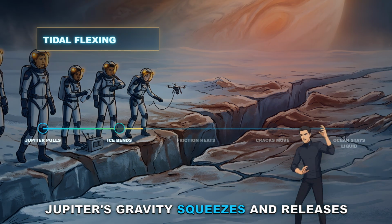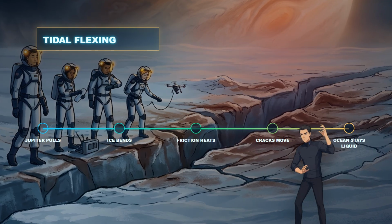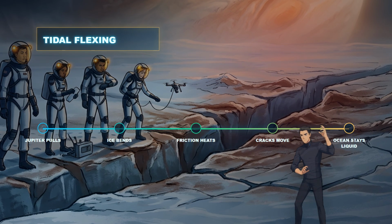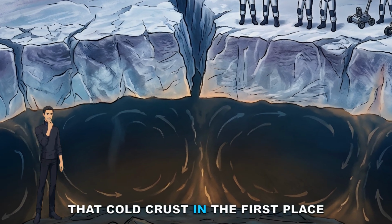Jupiter's gravity squeezes and releases Europa over and over as the moon follows its slightly elliptical orbit, a process called tidal flexing that generates heat and drives the fractures, ridges, and broken terrain scarring the surface. That same flexing may be what keeps the ocean liquid under all that cold crust in the first place.